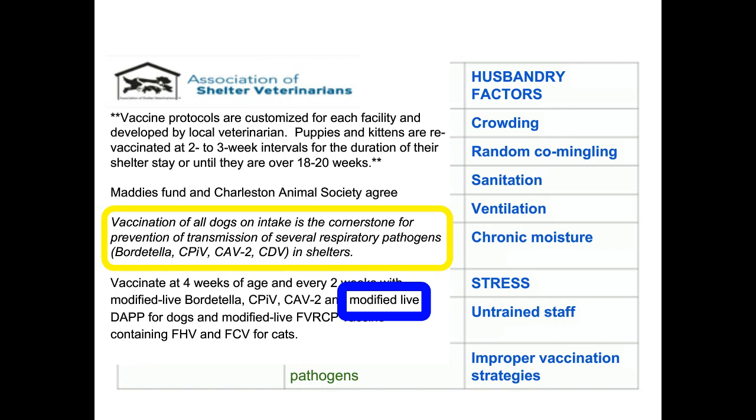And vaccination of all dogs on intake is a cornerstone for prevention of transmission of several respiratory pathogens. So we talked about Bordetella, we talked about parainfluenza virus, adenovirus, and the canine distemper virus, which are all things that we can prevent with vaccines. So we vaccinate here. We vaccinate when they turn 4 weeks of age, and then we vaccinate every 2 weeks after that. We use a modified live virus rather than the killed viruses because it quickly stimulates the immune system. It doesn't have any adjuvants in it, and it'll increase their immunity to the diseases probably about 4 days in. So you would say that they're likely to be vaccinated and have an immune response 4 days after they arrive. So it's really good to use modified live vaccines for both dogs and cats.